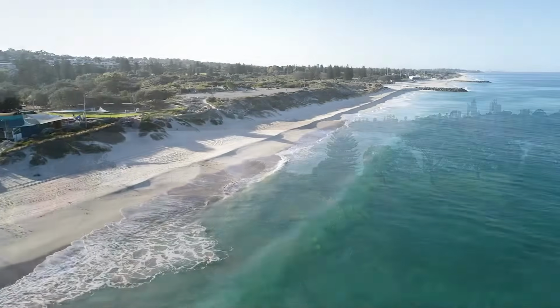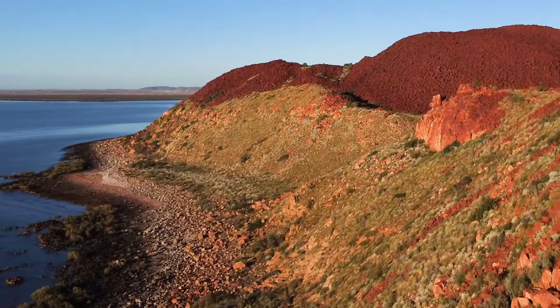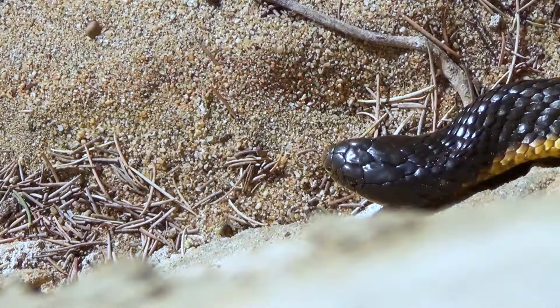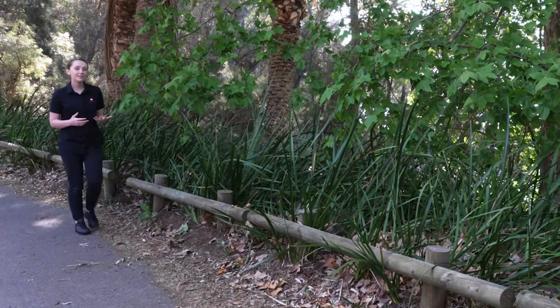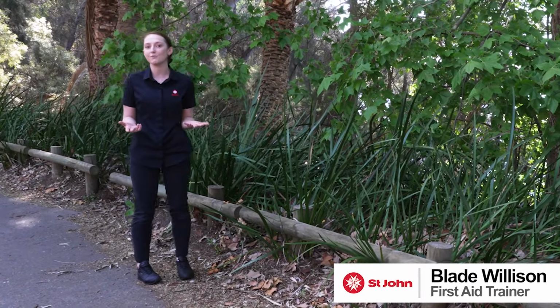Living in WA, we are so fortunate to have a wealth of natural beauty right on our doorstep. We can sometimes forget that these places may be home to some unique residents. Snake bites are rare, especially if you're paying attention to your surroundings and wearing the appropriate clothing and footwear.